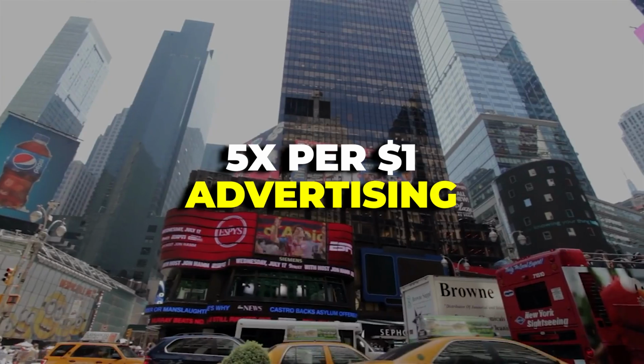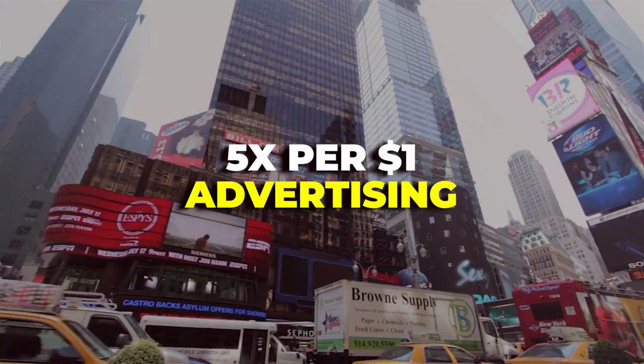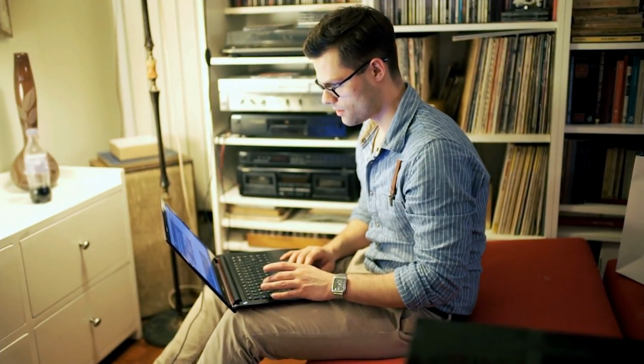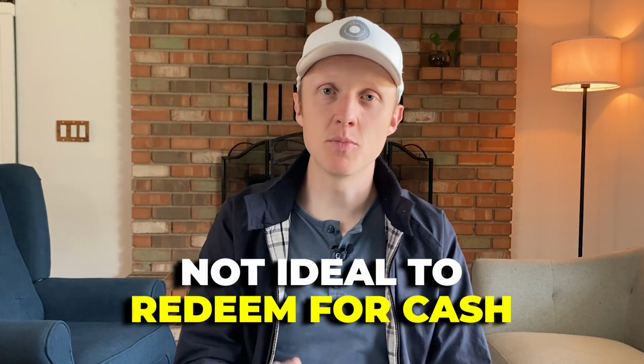8x on gas and 5x on advertising is fantastic, but do keep in mind that these are Wyndham points you're earning on this card, which are limited to travel, like booking Wyndham hotels, for instance, and there's not a great way to redeem these points for cash.